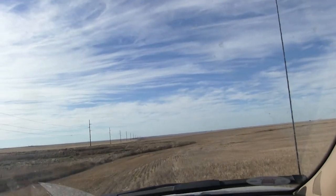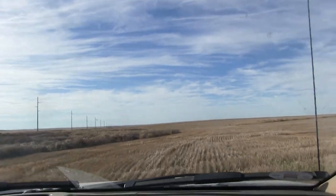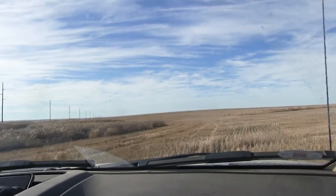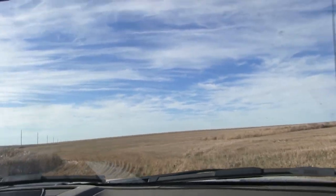Two years ago, they were done harvesting when I got up here, October 10th. Last year they had a little bit of stuff out, yeah, and this year was a mess.